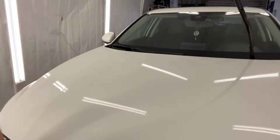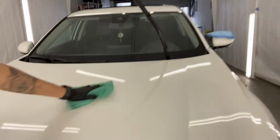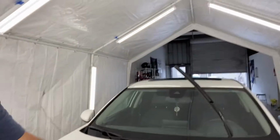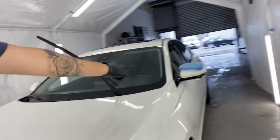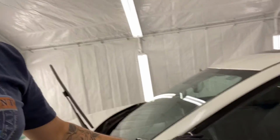If you really want to, flip your towel around, and then technically that would be your drying one, but I always have two towels. One is my application towel, the second one is my drying one, and that's it. So just like that, you make your car easy, clean, your client's car.